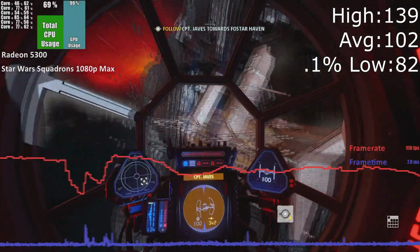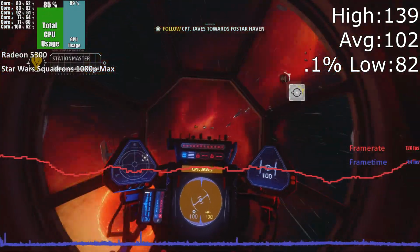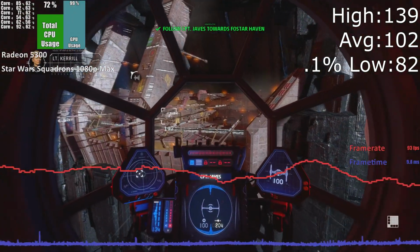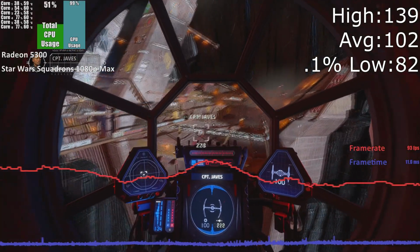In Star Wars Squadrons, the 5300 performed quite well with a 102 FPS average. That is more than enough to get smooth, fluid movement in this fast-paced dogfighting game. With it never dropping below 82, screen tearing would not be an issue at all.